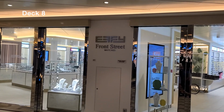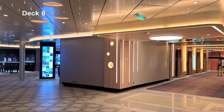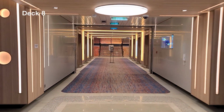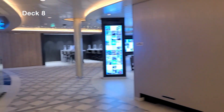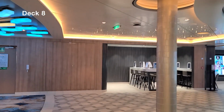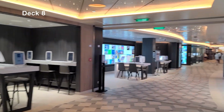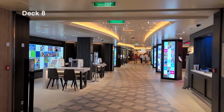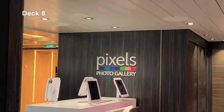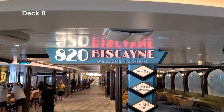This is the Effie jewelry store if you want to buy some jewelry. Coming around this way, we have the elevator lobby to go up or down to your staterooms. On the left, we have a staircase that goes down and up to the decks above and below. And we have our famous Pixel Gallery. Pixels, pixels, pixels, Pixel Gallery, photo gallery, buy some photos, and now we are in Miami.